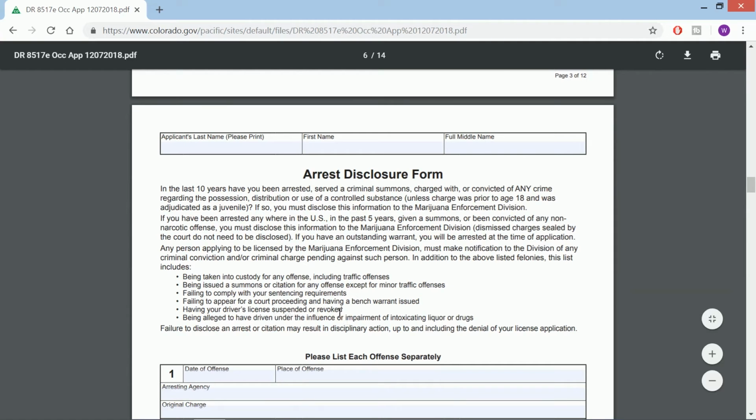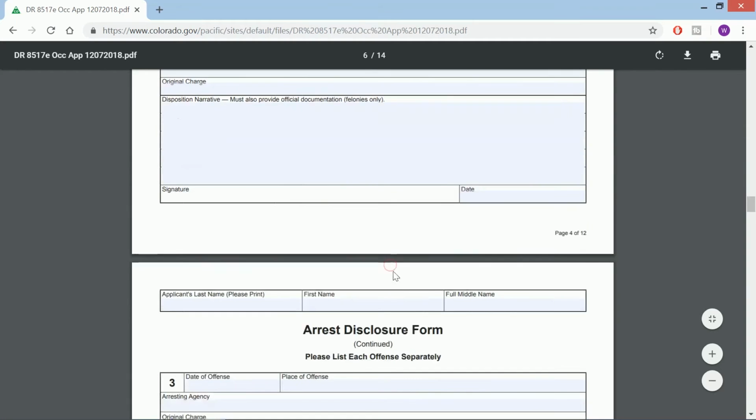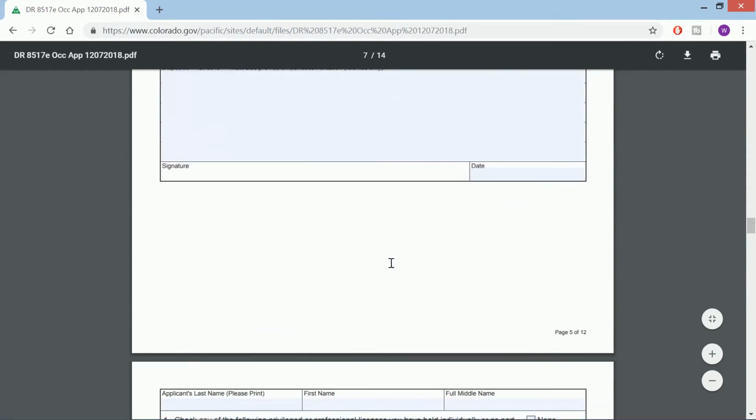So here they want to know the date of the offense, the place of the offense, the arresting agency, your original charge, and your disposition narrative with additional documentation, and all your disposition paperwork for any felonies. So once again, this next page is just disclosing that. Then we go on any further.